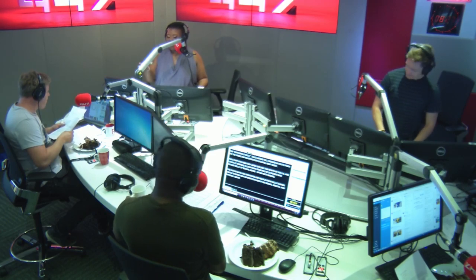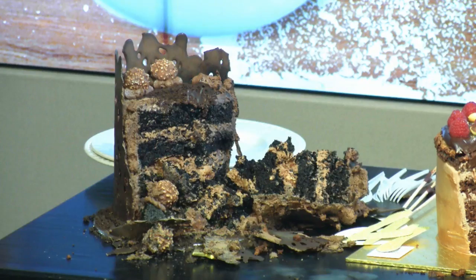I like the very good consistency of the icing. It's right down the middle. It's not too hard. It's not too soft. It's luxurious. Lovely.